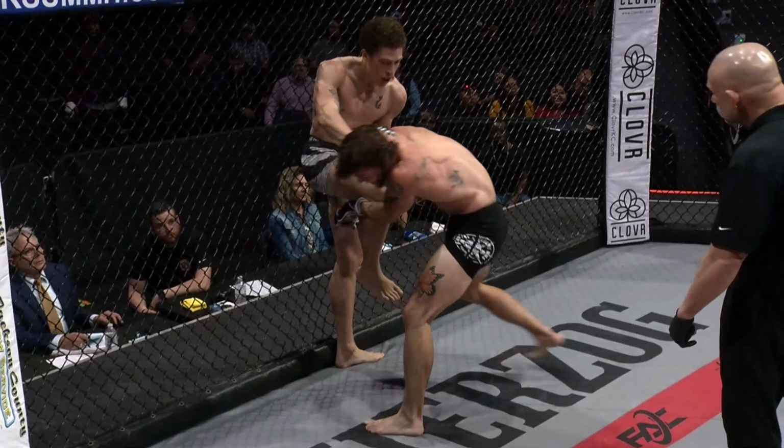Feint on the teeth. Modified question mark kick to the head. There's the counter right hand from Lees. And Lees needs to change the scenery here. He can't stand in front of a great striker like Antwine Williams.